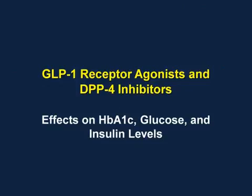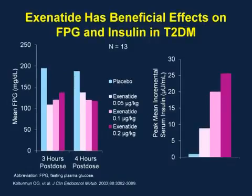Now we're moving into GLP-1 receptor agonists and DPP-4 inhibitors, and we're going to show the effects on A1C, glucose, and insulin levels. We're going now to talk about exenatide and the beneficial effects on fasting plasma glucose and insulin in patients with type 2 diabetes. In blue, you have placebo, and in the different shades of pink to purple, you have exenatide at a low dose, and the darker it is, exenatide at a higher dose. When you look at mean fasting plasma glucose, you're seeing that there is a significant improvement at 3 and 4 hours post-dose, and the most important is the 4 hours post-dose is actually close to normal with the 0.1 and 0.2 micrograms per kilo. On the right-hand side, what you see is the peak mean incremental serum insulin, so that patients actually have a nice increase in insulin secretion.